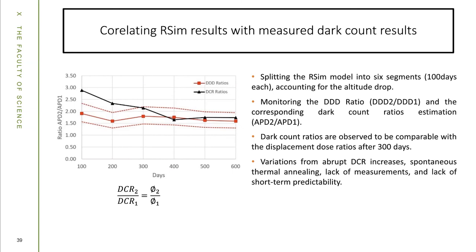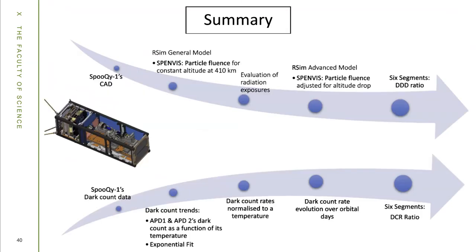So to briefly summarize what our whole project has done until now: starting from Spooky Data's CAD model, as Arpad told me, we have been able to first generate a general model, which is not so complex. So we fixed the altitude from the spin versus particle fluence data for our particular orbit and time frame. We incorporated that into the RSIM model.